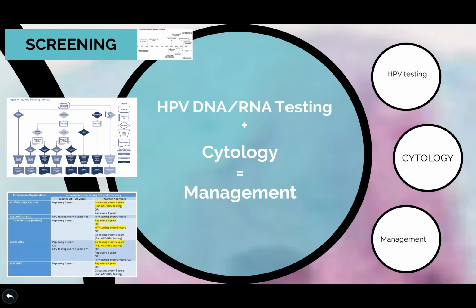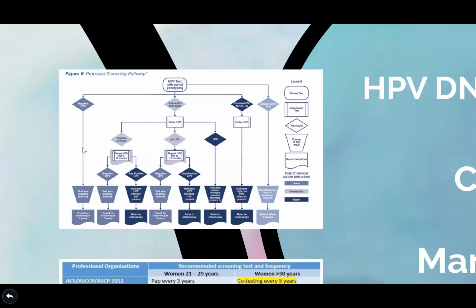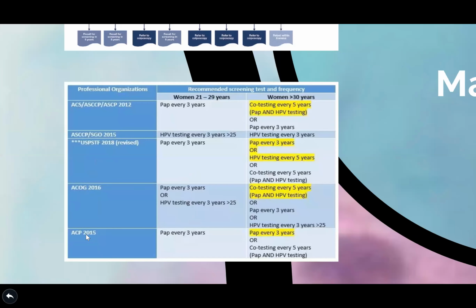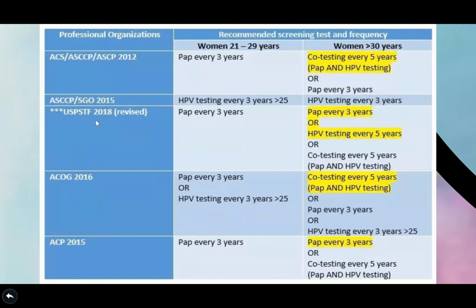So depending on where you are, there are different screening guidelines. For example, in areas like France, they begin right away with genotyping, and depending on that genotype result, they incorporate the pap smears. In the US, you have different groups such as the ACS, the ASCP, and the task force for preventive services, which was revised in 2018. You have ACOG, ACP, and each one has a different approach, but generally they all incorporate the molecular plus the pap testing at different timings.